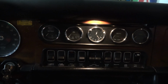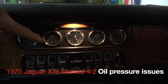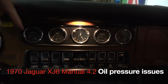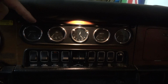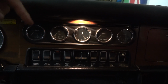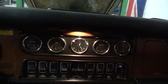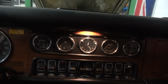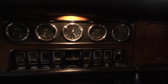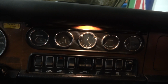I put an earth wire onto the oil sender, because what's happening is the oil pressure is down between sort of 10 and 0, which is not correct. And I know the oil pressure is extremely good in this. It's well up in the 40s, between 40 and 45 when you start it. Now I'm going to put the ignition on, and what I've done is, because I've earthed it, it will go up, or it should, if the sender's knackered. So there's the lights, there you go. There's the sender going up. So the sender's had it.